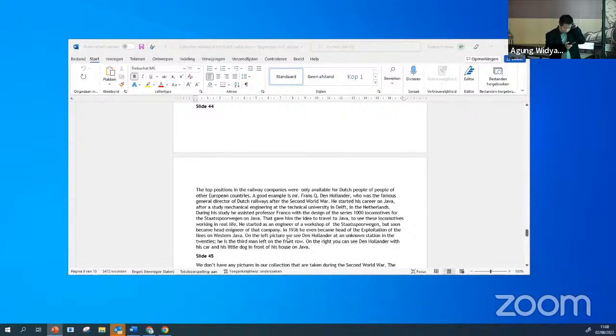On the left picture, we see den Hollander at an unknown station in the 20s. He is the third man left in the front row. On the right, you can see den Hollander with his car and his little dog in front of his house of Java.